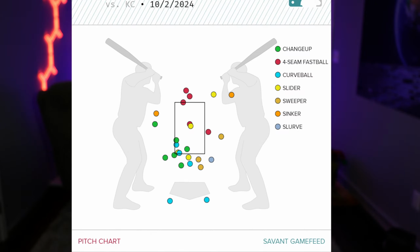I have zero issues with some of the balls down in the bottom left of the zone, some of the changeups. Great pitches. We see a four-seam fastball here at the top of the zone. That's a well-located pitch. Not going to complain about that whatsoever. Some of these sinkers or sweepers just below the zone, it's a good pitch from a good pitcher. No issues. I can about promise you that the three fastballs at the top of the zone all went to Anthony Santander. I can about promise you that.